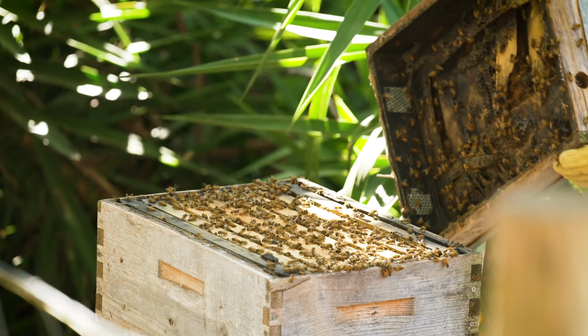So how do you attract more bees into your backyard if you can't put a hive into it? Well, the simplest thing to do is to make sure that you've got a good food source for them. Remember, there'll be wild hives and there'll be other hives in the neighbourhood, and bees travel up to 5 kilometres from the hive looking for food.